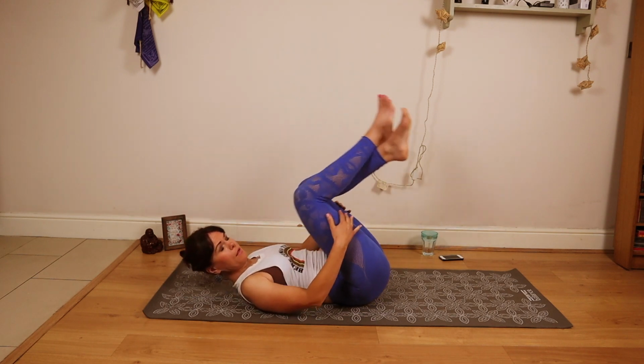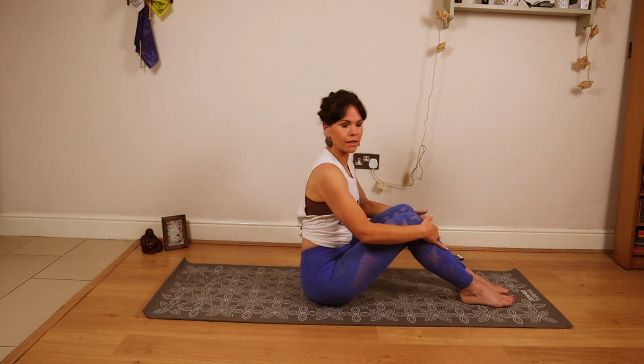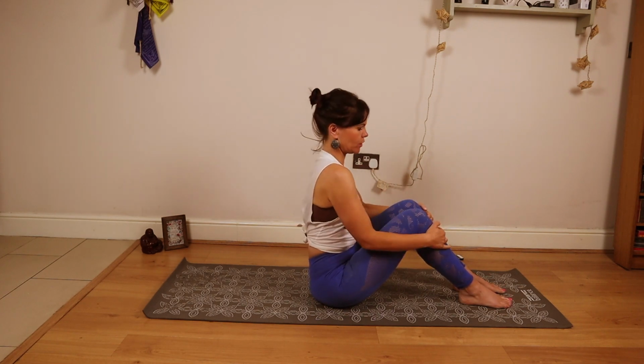And then we're going to roll up into a seated position. So we're just going to start to strengthen the core a little bit. So feet on the mat, hip distance, long spine. So you shouldn't be feeling these in your back. You should be feeling your core is working, your tummy muscles, the abdominals are working.